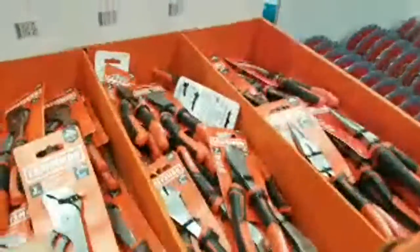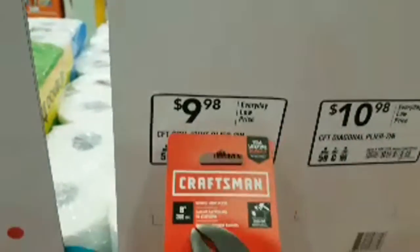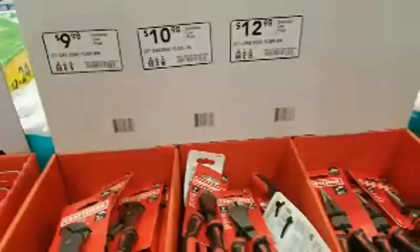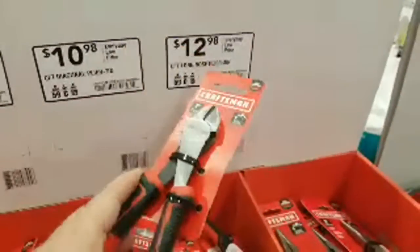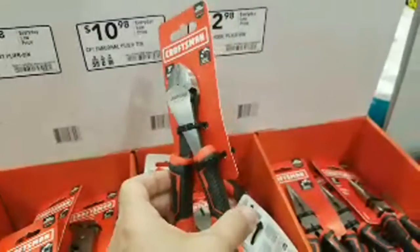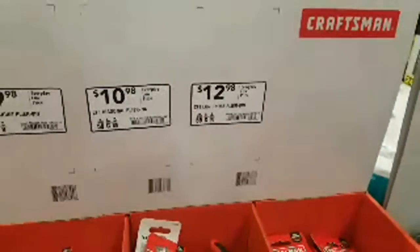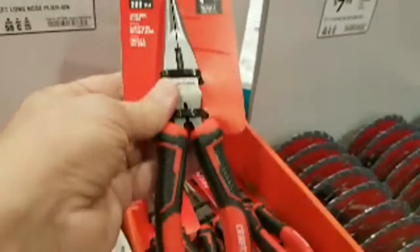All right, now they have here the groove joint pliers. So they got the 8-inch. These are $9.98 for these 8-inch. And then here for the CFTs, these are the diagonal cuts. And I need to get another pair. Mine's like totally shot. Mine are totally rusted. I think mine's an old Klein pair. These are $10.98. And then $12.98 for the long needle nose pliers.